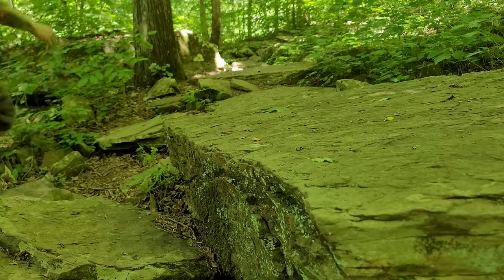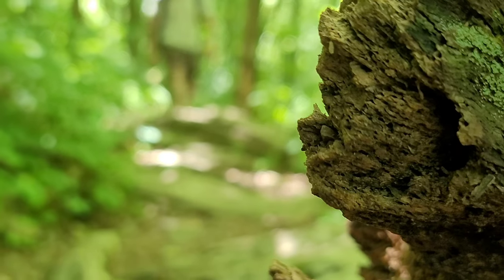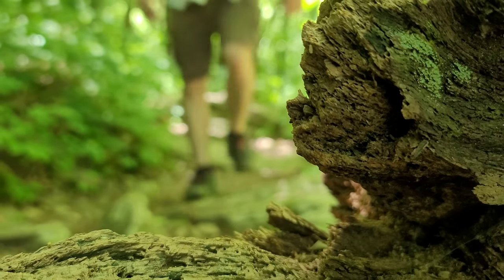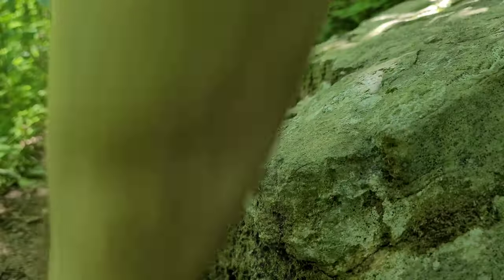Bunch of rocks. Looks like we've got a little bit of a rock scramble. Rock's a little loose. I almost wore my Tevas. Super glad I did not. Between these rocks and the roots, I would have made some kind of footing error.